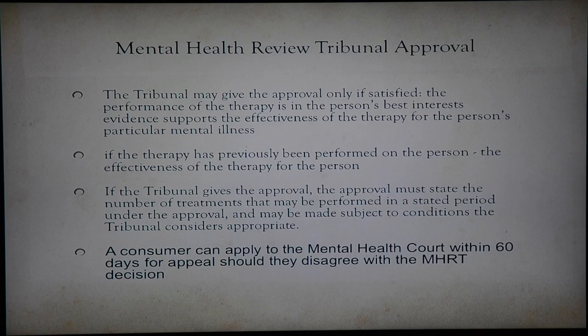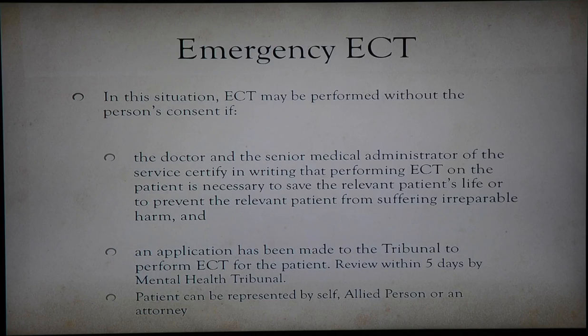A consumer can apply to the Mental Health Court within 60 days for appeal should they disagree with the MHRT decision. In an emergency situation, ECT may be performed without the person's consent if the doctor or senior medical administrator of a service certifies in writing that performing ECT on the patient is necessary to save the relevant patient's life or prevent the relevant patient from suffering irreparable harm. An application has to be made to the tribunal to perform ECT for the patient. Review within 5 days by the tribunal must be done. A patient can be represented by self, an allied person, or an attorney.